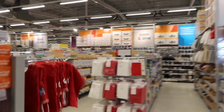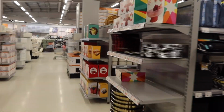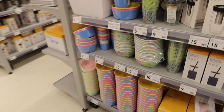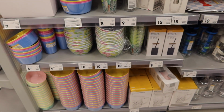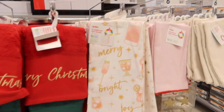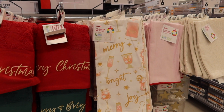Here we go guys, Kmart. Right, we're going to go straight to firstly see if they've got some filters, which I don't think they're going to have. Nope, still no filters. I always love the Christmas stuff in here, to be fair. Last year it was really nice, but some of the stuff in here is actually even nicer.